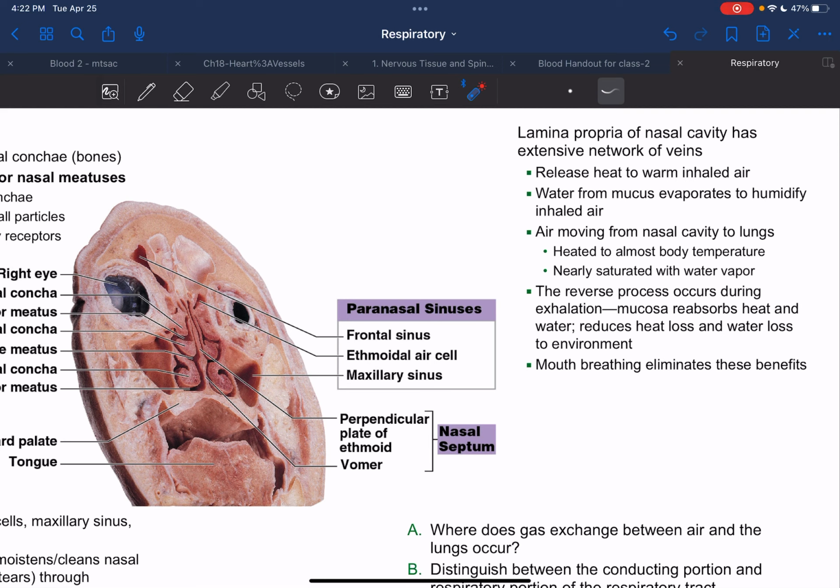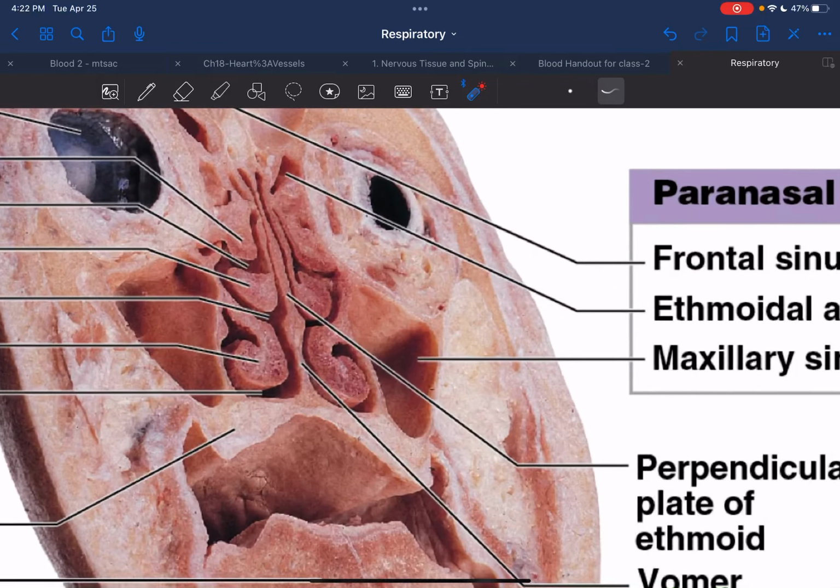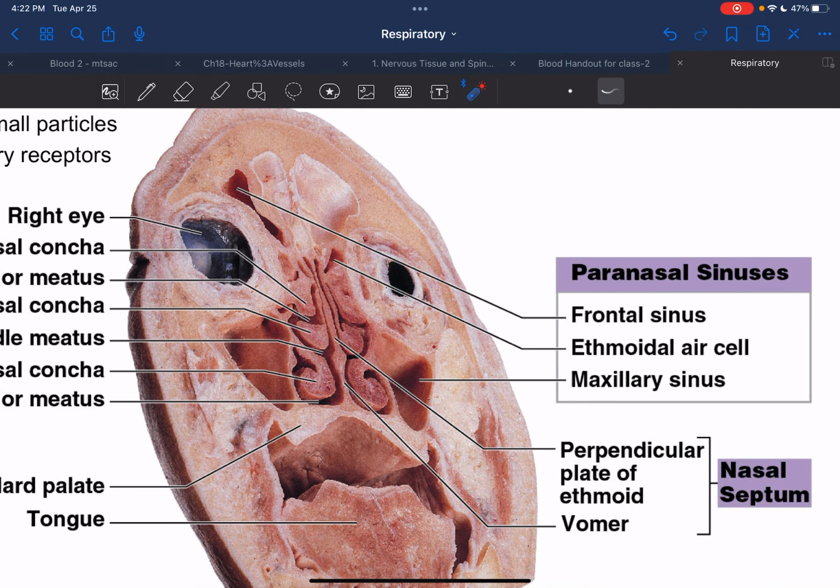They have to make sure not to nick the bone, the perpendicular plate and the vomer. But the bottom part of the septum can be mostly skin on that bottom end. What we're seeing inside is much deeper into your nasal cavity, which is your bone, most of your bone.